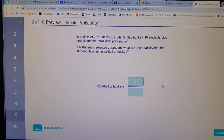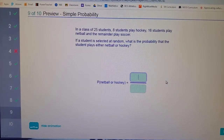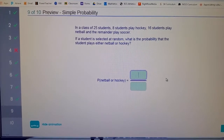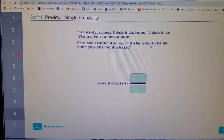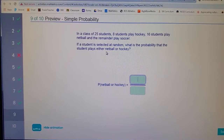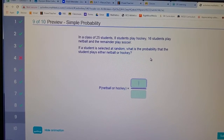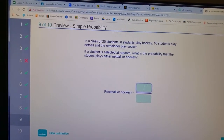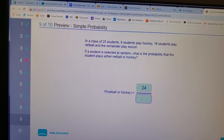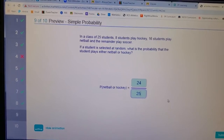And one final thing. In a class of 25 students, 8 students play hockey, 16 play netball, and the remainder play soccer. If a student is selected at random, what is the probability that the student plays either netball or hockey? So netball and hockey are 8 and 16, which is 24. And there's 25 students. So that means only one would play soccer.